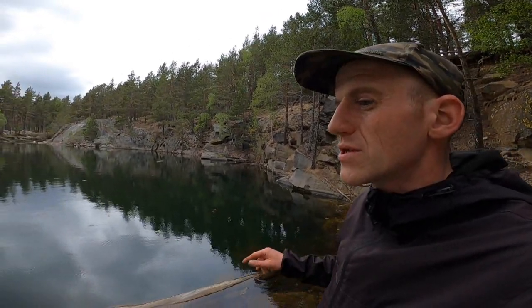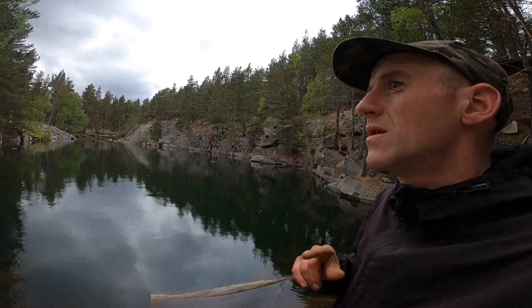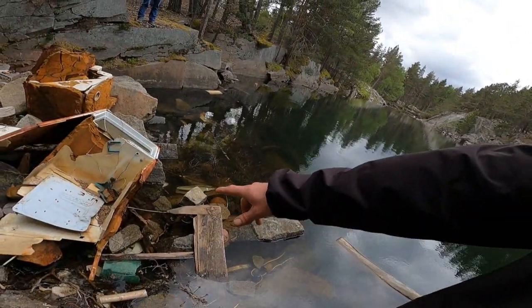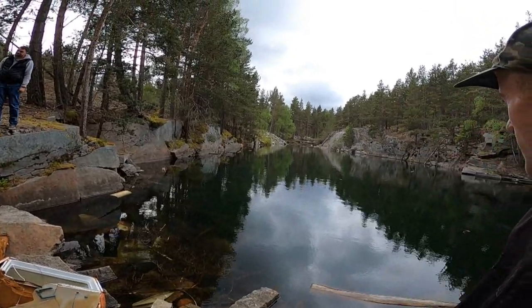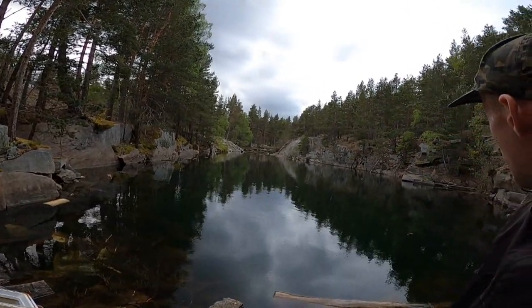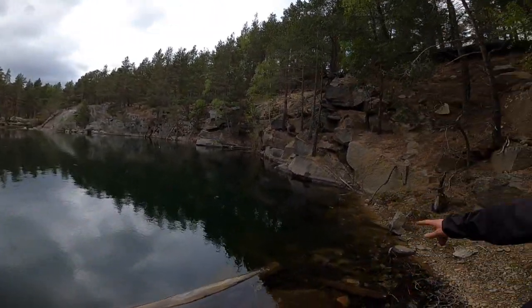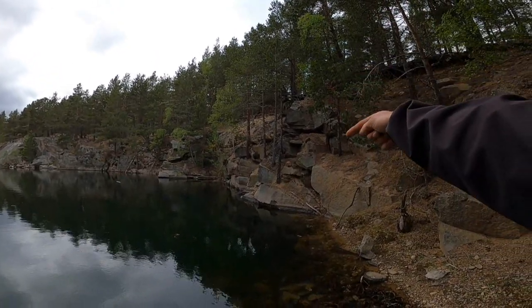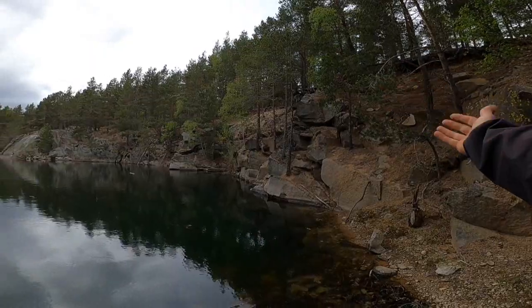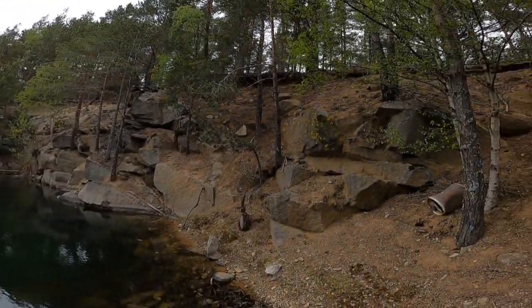See, the thing with quarries, they're dangerous though to swim in, because you can be swimming about and get tangled up and stuff like this, and a lot of folk do meet their ends that way. But I can see with these rocks, even way up there, they've been drilling into them, and they must have put a blast charge in and then blasted off the big rocks.